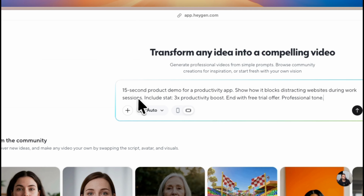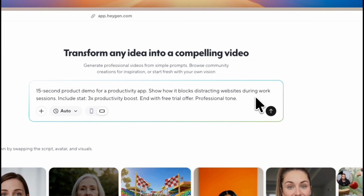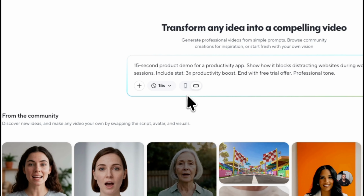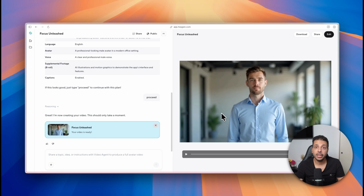I need a 15-second product demo for a productivity app. Show how it blocks distracting websites during work sessions. Include stat, 3x productivity boost, end with free trial offer, and use a professional tone. Here it's a little bit complex. I did that on purpose to test the limit of Video Agent. Here I will select 15 seconds, and for the orientation, I will use this orientation. 3 minutes later, it finished.